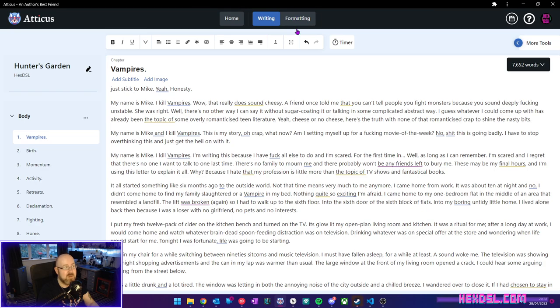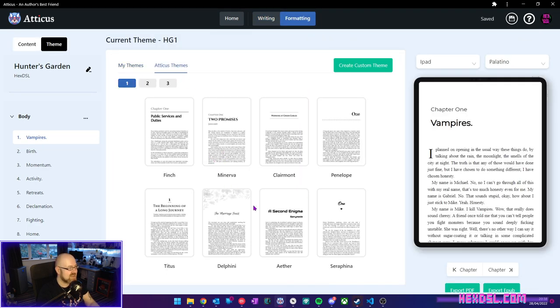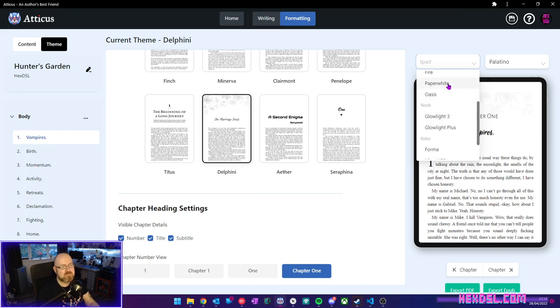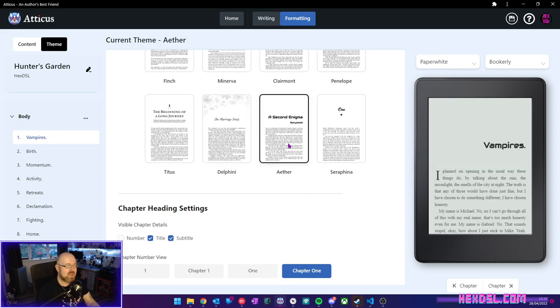And then I clicked on formatting, right? Oh my gosh, formatting is so good. So let's start with Atticus themes. I can just go, boom, look at that. That's how it looks on an iPad. Well, how does that look on a Kindle Paperwhite? It looks like that. How does this one look? And you can just flip between them.